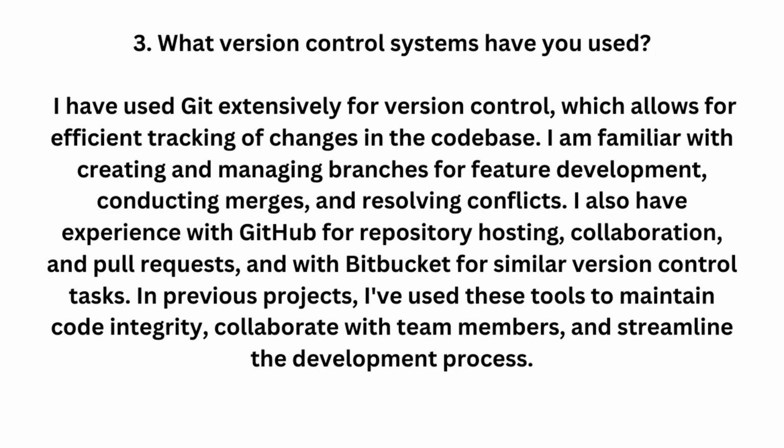3. What version control systems have you used? I have used Git extensively for version control, which allows for efficient tracking of changes in the codebase. I am familiar with creating and managing branches for feature development, conducting merges, and resolving conflicts. I also have experience with GitHub for repository hosting, collaboration, and pull requests, and with Bitbucket for similar version control tasks. In previous projects, I've used these tools to maintain code integrity, collaborate with team members, and streamline the development process.